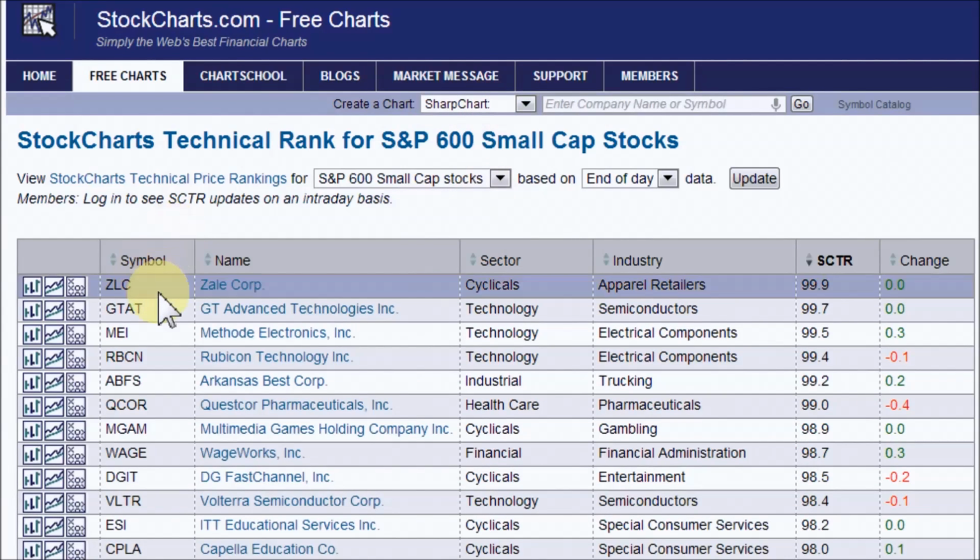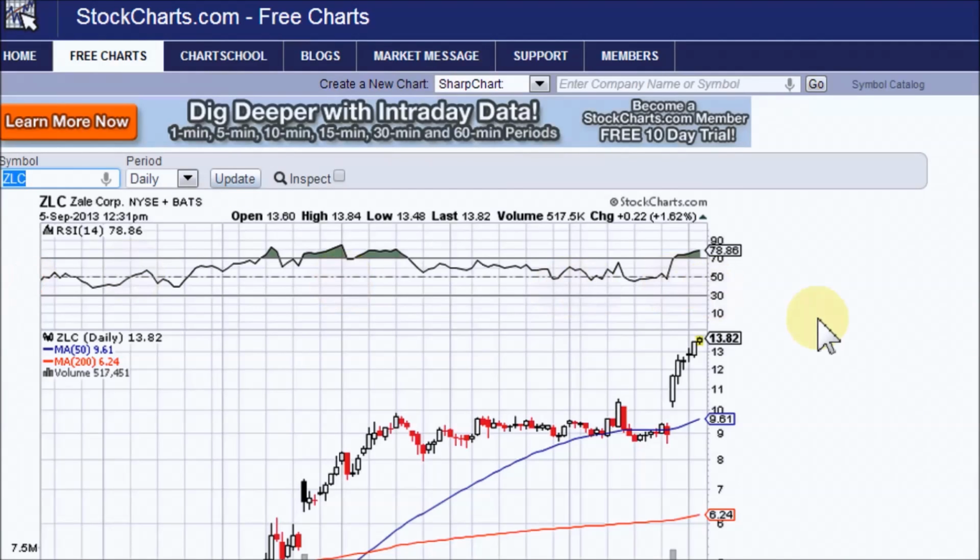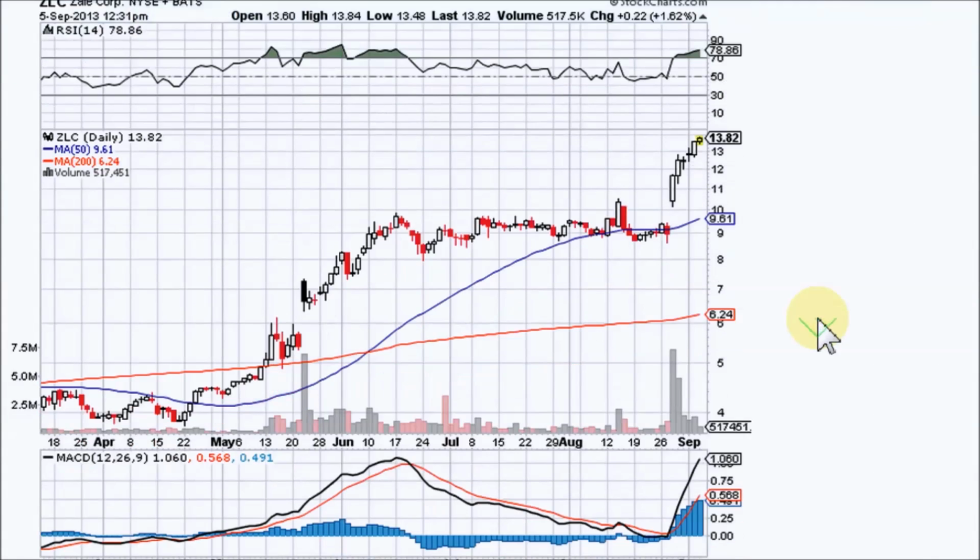Okay, let's see why ZLC, the Zale Corporation, is the number 1 stock according to scooter rankings on the S&P 600 small cap index. In the left box here, you can click that again to get a default chart for ZLC with the RSI at the top and the MACD at the bottom and the 50 and the 200-day simple moving average on this daily chart. And as you can see, it is breaking out into blue sky territory with huge volume. So it is outperforming every other stock on the S&P 600.